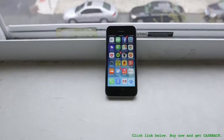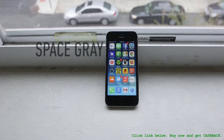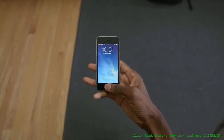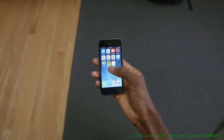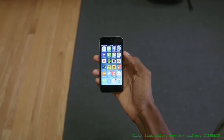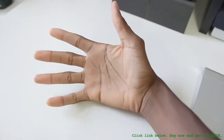So this is the iPhone 5S in space gray. It comes in 3 colors, but this is the one I personally thought was my favorite. It's just as familiar as the rest of the iPhones out there. It's running iOS 7, it has that familiar array of icons like every other iPhone, and it's just as small. In fact, let me start by saying that yes, I'm aware that the iPhone looks very small in my hands, and that's because it is small in my hands.